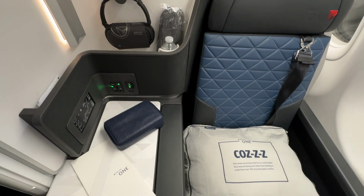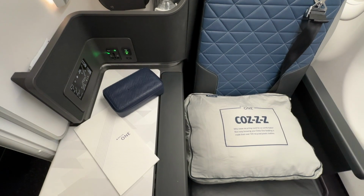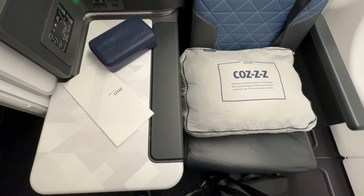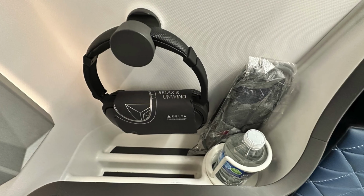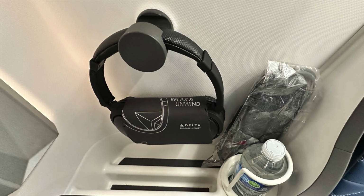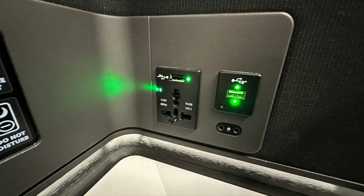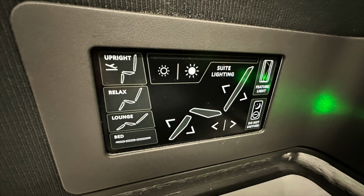When you arrive, your suite looks like this with a blanket, pillow, and slippers on the seat, an amenity kit and menu on the side table, and a water bottle and headphone in the storage area. I liked that the headphones had a hook to store them when not in use. Above the substantial side table are a universal outlet and USB ports.